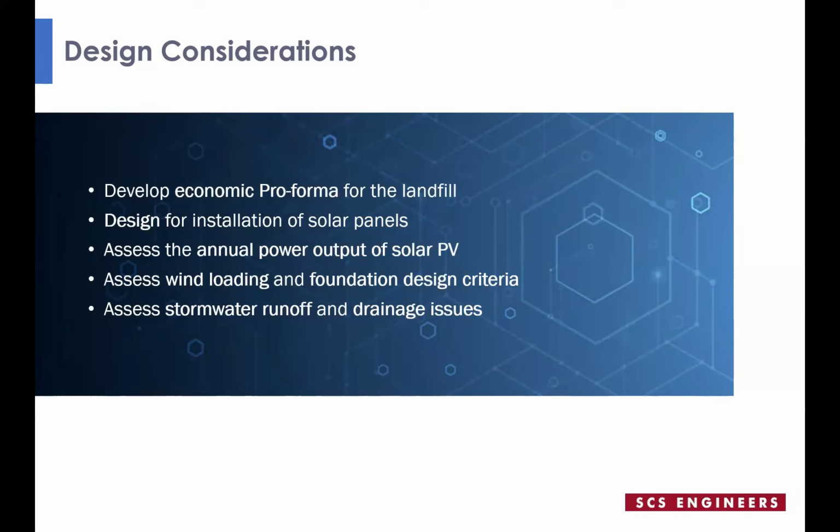and you have to evaluate the wind loading, foundation design criteria, and stormwater is a very big issue. There's a lot of regulations around stormwater and how that is to be handled.